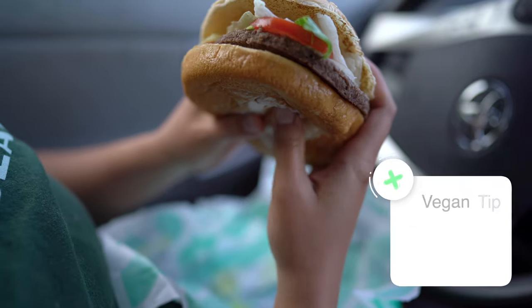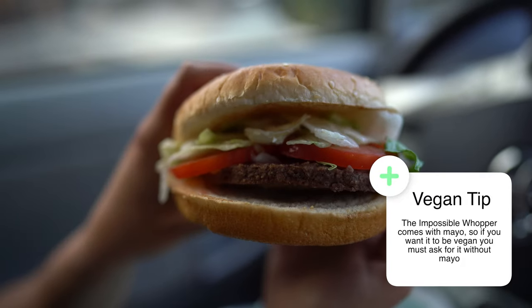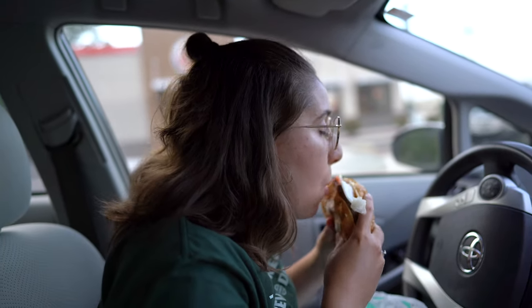You have to make sure to ask for no mayo, otherwise they'll put regular mayo on it. Unfortunately, they don't have vegan mayo. All right, here we go. Very good. It's just a simple Impossible burger.